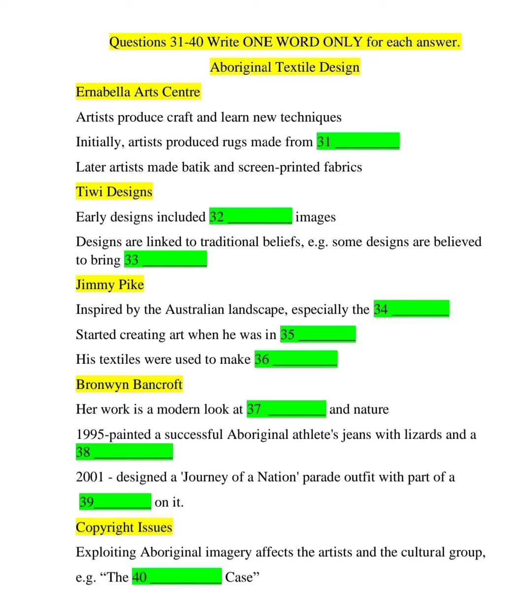In 2001, she was chosen to design costumes for the opening of the biggest street parade ever held in Australia, the Journey of a Nation parade. The people in Bancroft's section of the parade all wore an outfit she designed. It featured the image of a snake that had no head or tail to represent an ongoing culture.